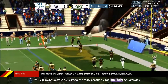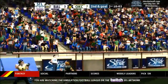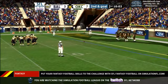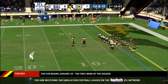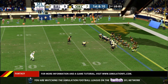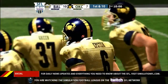Mike Dazzo's pass, touchdown. Nick Quick, his second grab of the day, and Baltimore takes the lead. So an impressive drive from Baltimore. They regain the lead. Grabs on for the extra point. Snap good, hold good, kick good. Baltimore 10, Oklahoma City 7. 10 minutes to go in the opening half.